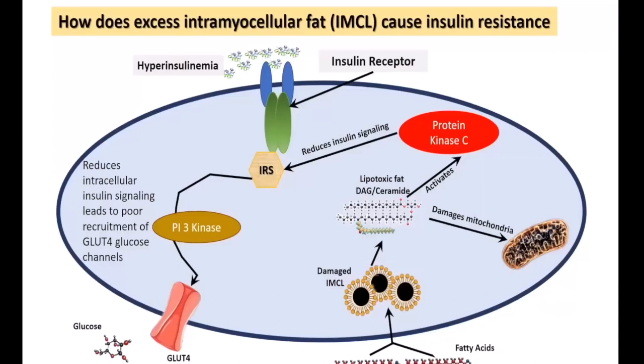But in layman's terms, if you have normal sugars and low levels of insulin, that means you need low levels of insulin to hold your sugar. But if you have normal sugars or slightly high sugars and high levels of insulin, that means your body needs a lot more insulin to drive the sugar into the cells.